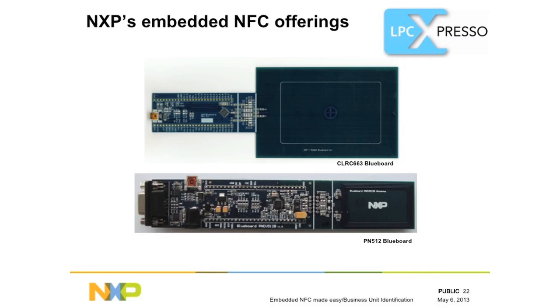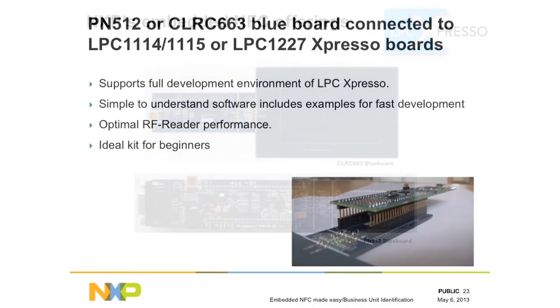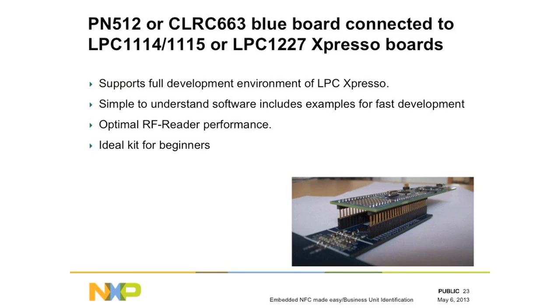And the interfaces to these boards are both the same to the ICs. You can choose if you want to use I2C, SPI, or UART from your host. And now I'll just give you a little bit more details on what you can do with these boards. So they're designed to connect up directly.